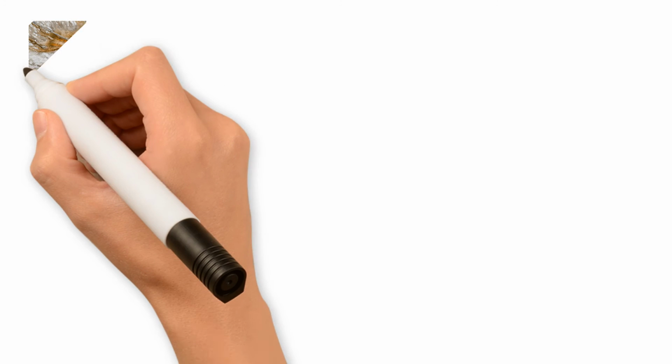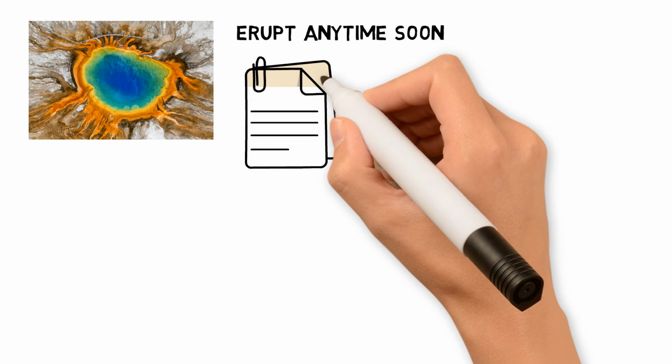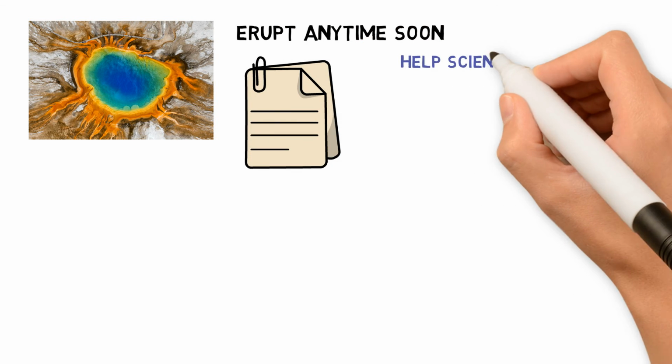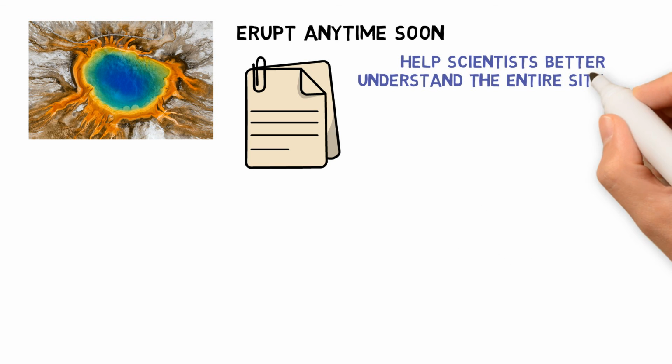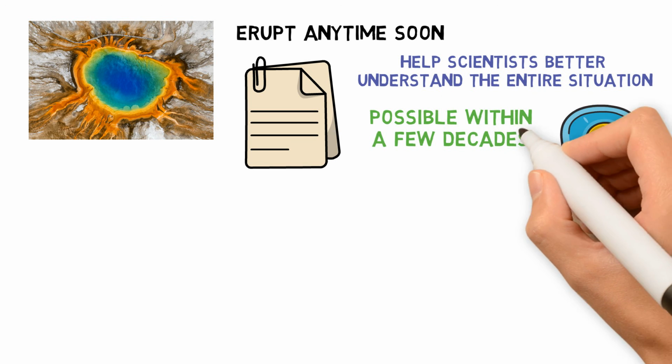It is very unlikely that Yellowstone or any other supervolcano will erupt anytime soon. However, understanding the large eruption can help scientists better understand the entire situation of a volcanic eruption, and Dr. Cooper believes this will be possible within a few decades.